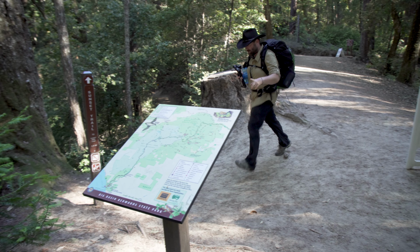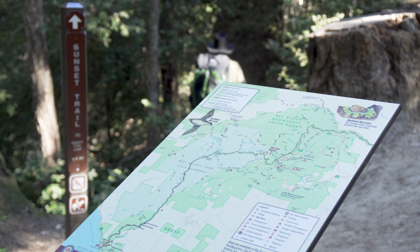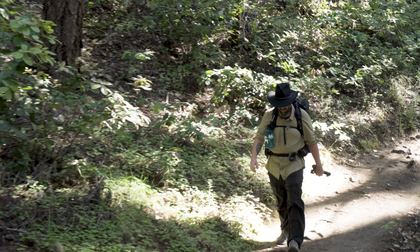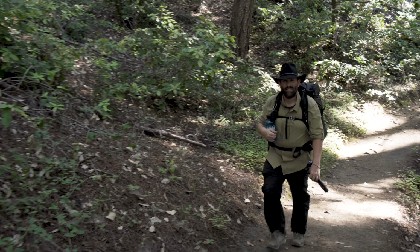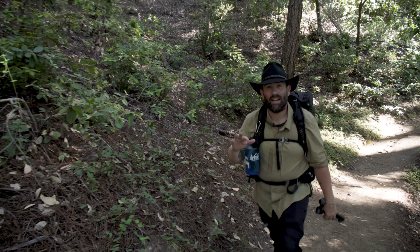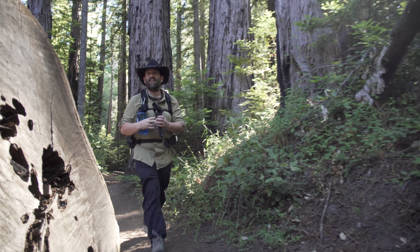Back on Sunset now. Here we go. This canopy is awesome. It's going to be about 95 to 100 degrees throughout the bay today, so go redwoods.